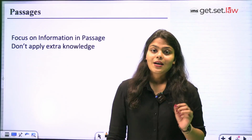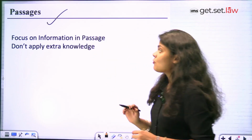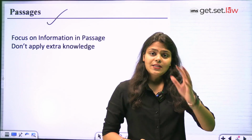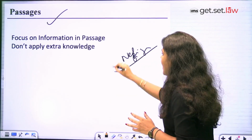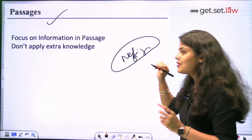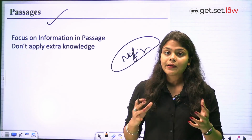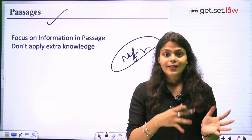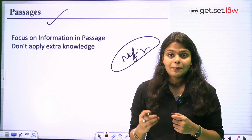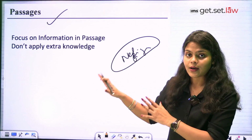So first and the most important thing is passages. Let's take an example where a passage is given on negligence, and you think, okay, I have read the concept of negligence, I'm a master, I'm a pro in negligence, and then you make that one blunder of not reading the passage and directly jumping to the question. So you know the concept, that is not wrong.